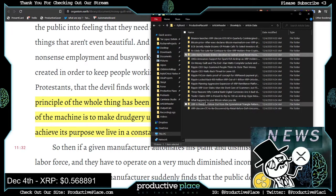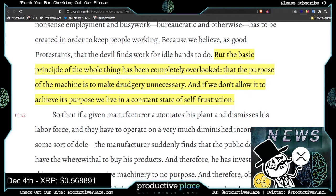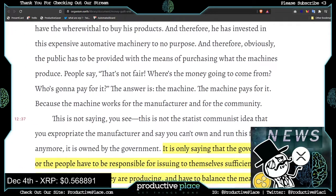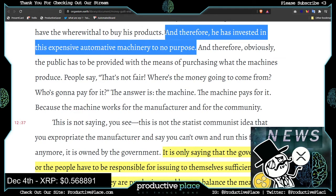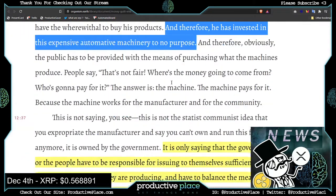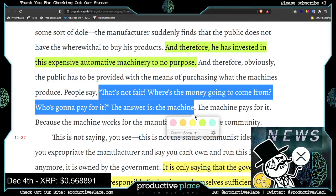So then if a given manufacturer automates his plant and dismisses his labor force, and they have to operate on a very much diminished income, say some sort of dole, the manufacturer suddenly finds that the public does not have the wherewithal to buy his products. And therefore he has invested in this expensive automated machinery to no purpose. And therefore, obviously, the public has to be provided with the means of purchasing what the machines produce.